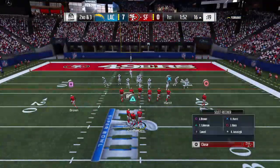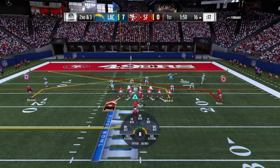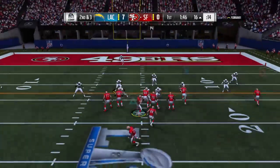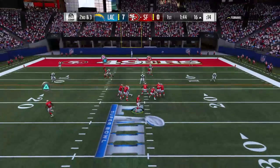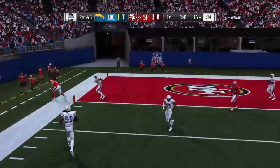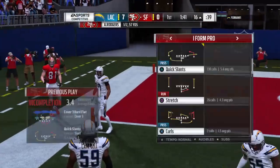Pound the rock. Make sure you use your O-line to set the tone of dominance and physicality, and pound the rock. Now Rodgers throwing on 2nd down. Buying time to his left. And he fires one incomplete.